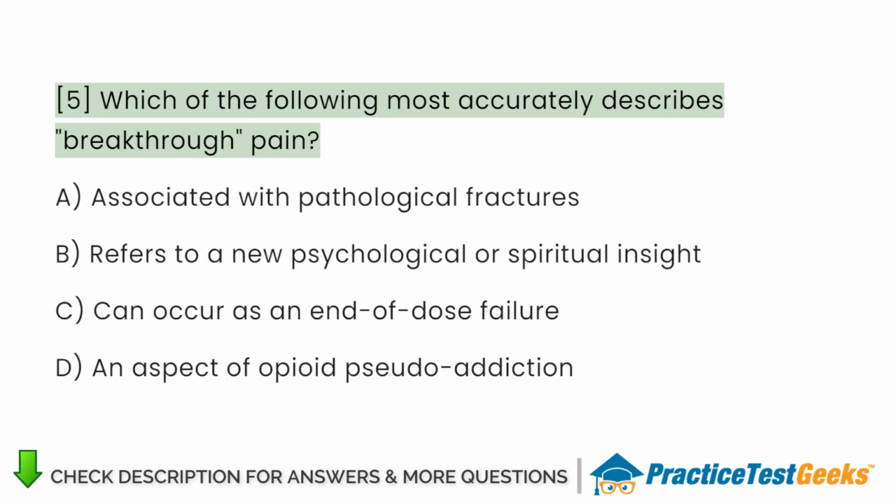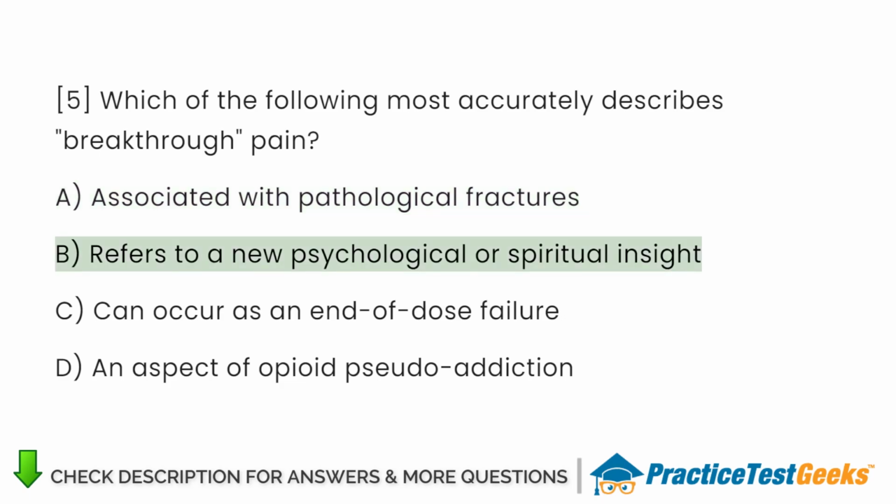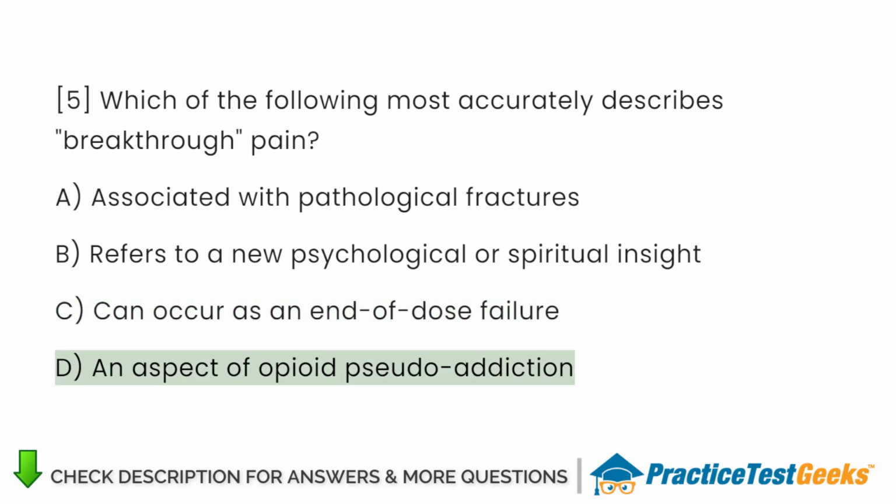Which of the following most accurately describes breakthrough pain? A. Associated with pathological fractures. B. Refers to a new psychological or spiritual insight. C. Can occur as an end-of-dose failure. D. An aspect of opioid pseudoaddiction.